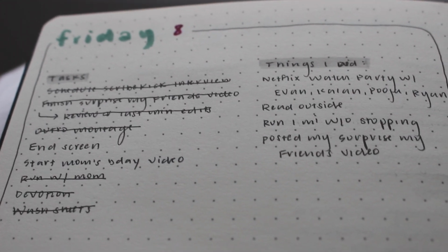It's just for me to have a space for things that I did that day that I didn't necessarily write under tasks, to make me feel accomplished and to be able to look back at the day and see what I did. So for example, under tasks, I'll write exercise, but under things I did, I'll write that I ran 1 mile today. Obviously those two go together. That was my form of exercise for that day, but I was proud of myself because specifically I ran a mile, so I wrote that under things I did.